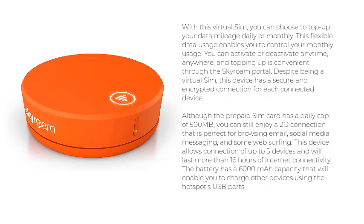Although the prepaid SIM card has a daily cap of 500 megabytes, you can still enjoy a 2G connection that is perfect for browsing email, social media messaging, and some web surfing. This device allows connection of up to 5 devices and will last more than 16 hours of internet connectivity. The battery has a 6000 mAh capacity that will enable you to charge other devices using the Hotspot's USB ports.